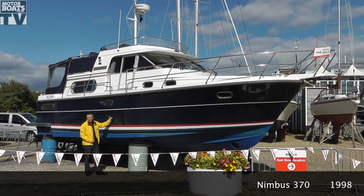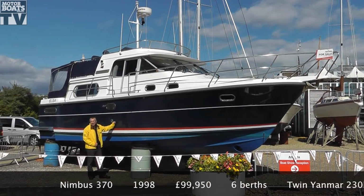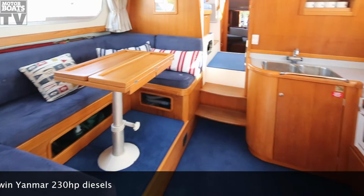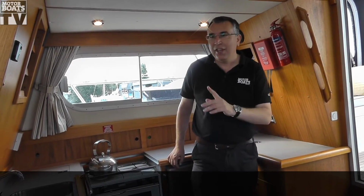This is a 370 Commander. It's got a pair of Yanmar 230 horsepower diesel engines in this one. In here it's classic Nimbus with all this lovely woodwork and attention to detail. But what I really like about this boat is that it's got a little pilot house just up here.